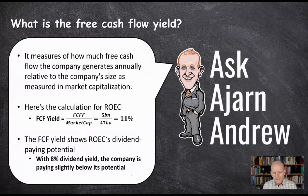Now, here's the calculation for ROEC. The free cash flow yield is the free cash flow divided by the market cap. 5 billion right now that we're expecting in free cash flow to the firm divided by the market cap of 47 billion. That's 11%. The free cash flow yield shows ROEC's dividend paying potential. Now, with an 8% dividend yield, the company is paying slightly below its potential.